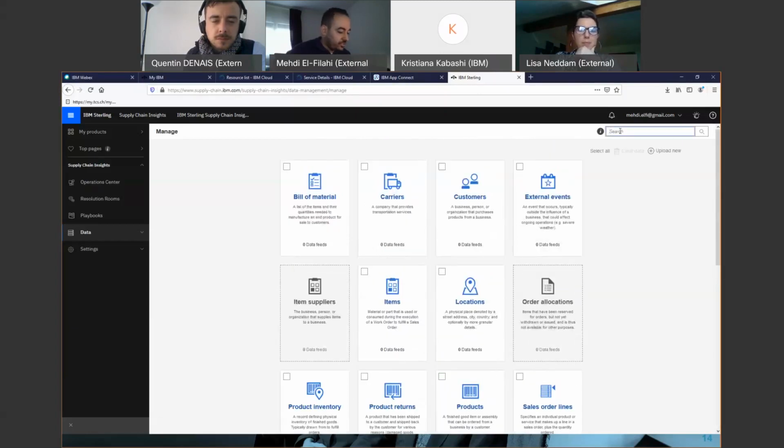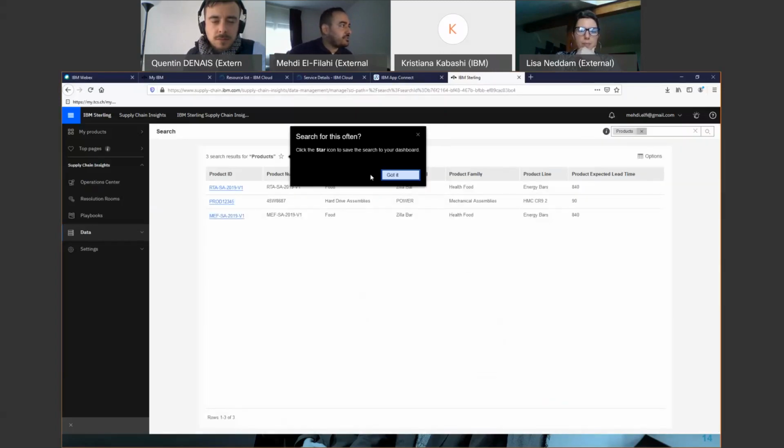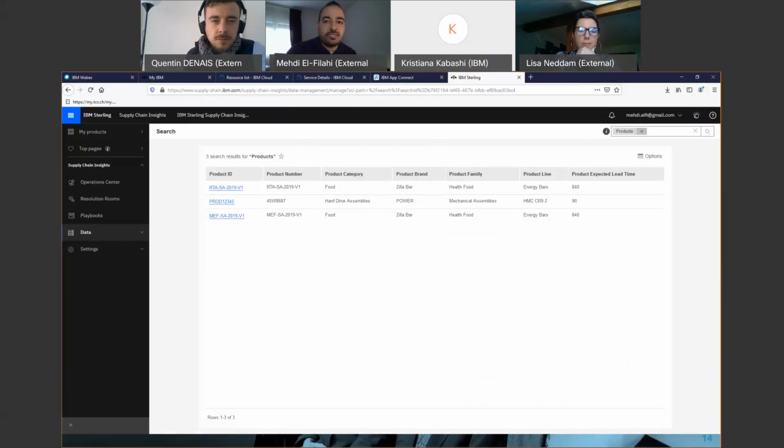If I go to products, you will see I have 3 products, if I remember. And as you can see, I have 3 products. Now let's go to the most interesting part, which is Watson supply chain. So imagine that I don't have any knowledge of SQL queries. I don't want to create a web interface or software to retrieve my data and ask some questions.